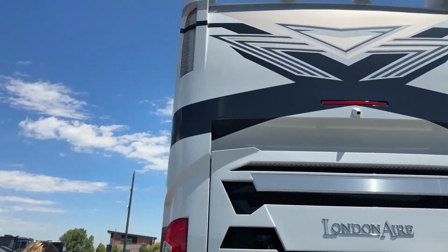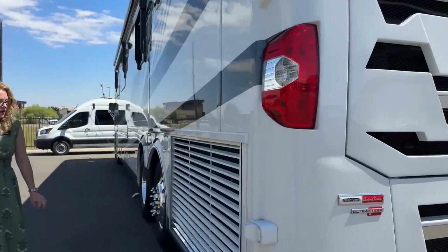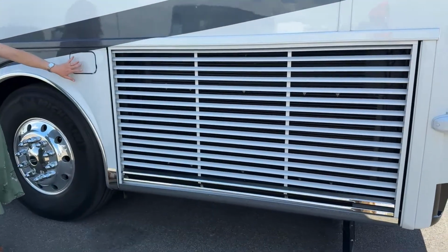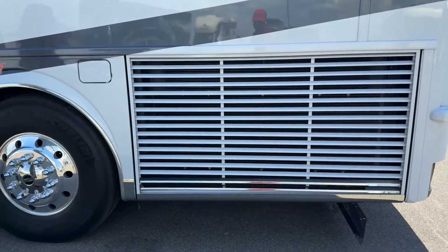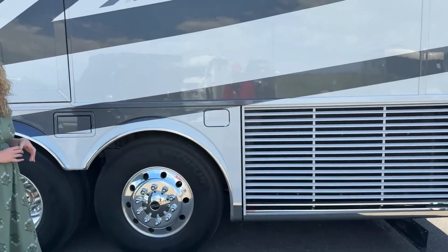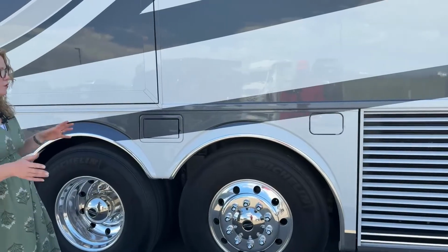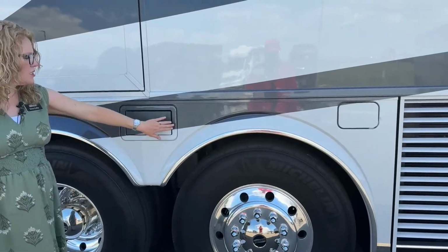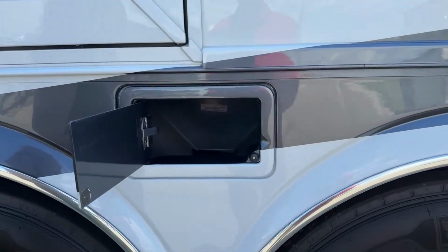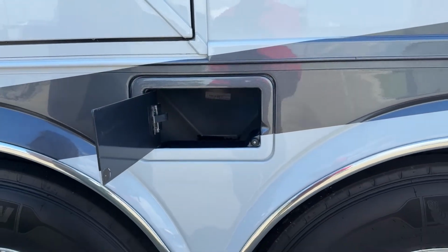Okay. We of course have a side radiator on this really nice high-end coach. This is the other side of your DEF. So again, you can fill both at the same time. That's going to hold true for your diesel fuel as well. You can fill both at the same time. This is just a little cubby. You can put dirty things that you want to keep separate, like the gloves you use to dump your tanks, things like that.